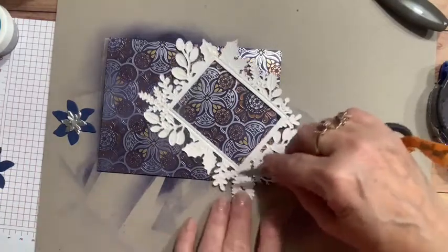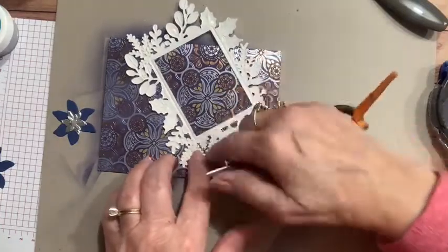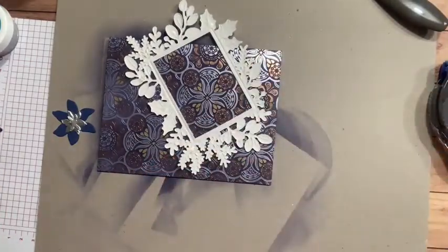Set your DSP onto the taped flap. Even application every time. Does that make sense to you?